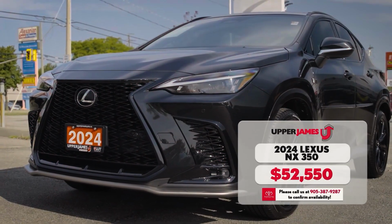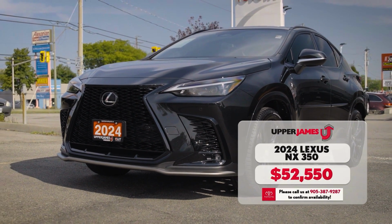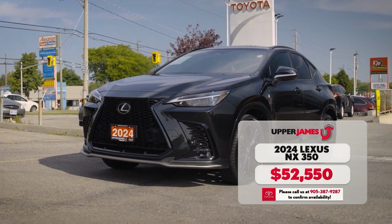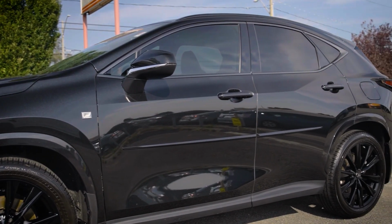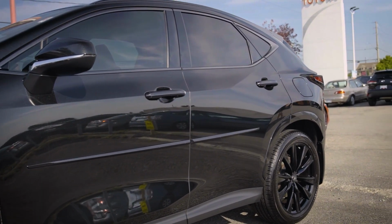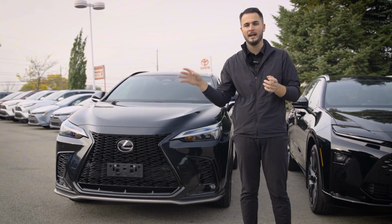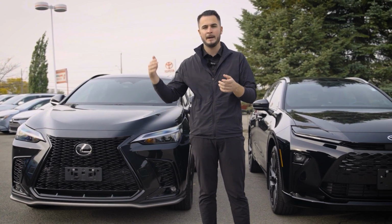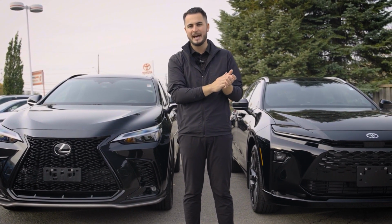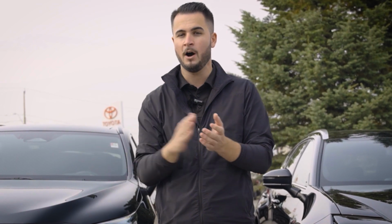A 2024 NX350 comes in at a starting price around $52,550, and that can work all the way up to $66,400 as your MSRP for one of these vehicles. Obviously, with MSRP, you have to add freight, PDI, admin fees, taxes, and licensing, but that is definitely a premium dollar to be spending on an SUV.